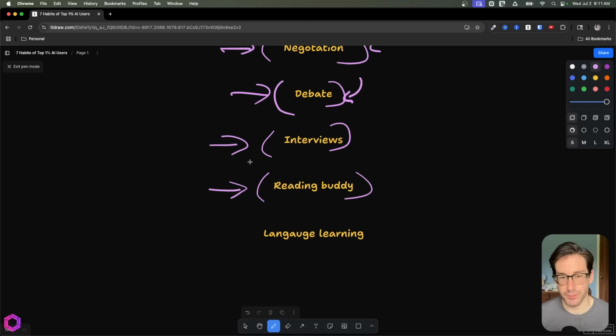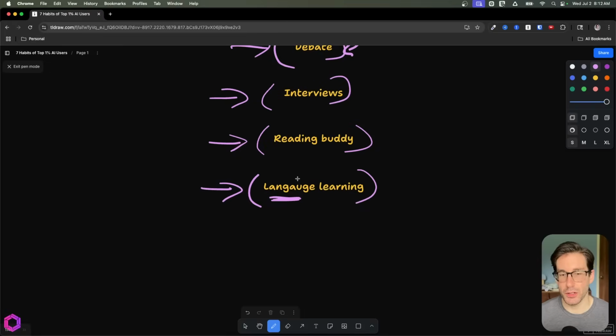And then the last one here is language learning. So this is another one I've seen people use, where they test and practice their language learning abilities with an AI, because oftentimes there are different ways of learning language, right? So you can read, you can write, you can speak, but conversing is pretty critical as well, if not one of the most critical versions of speaking a new language. And being able to converse with somebody is not always an option for most people. But if you have an AI that can speak that language pretty effectively, which most AIs can, you can use it as a conversational buddy to practice those skills.